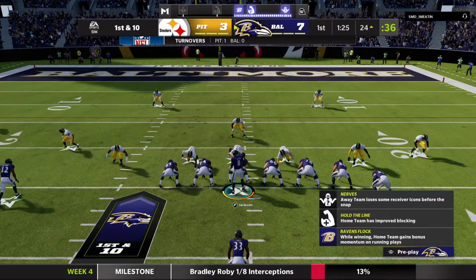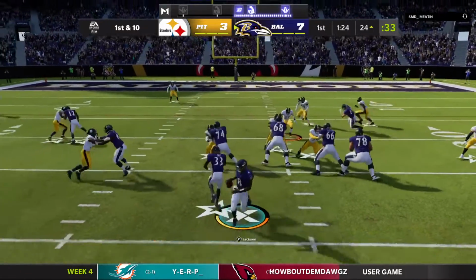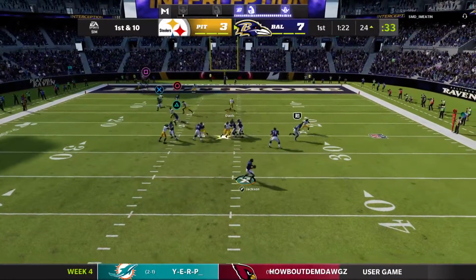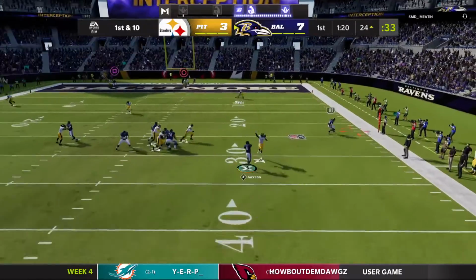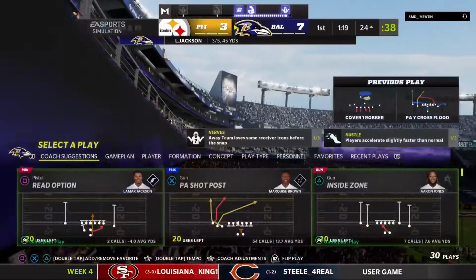No matter how hard you try to spread the field sometimes, there's always going to be a traffic jam, it feels like, towards the middle. And if there's any type of a missed throw, or maybe the ball's tipped, or just too many bodies in the area, an interception can result.